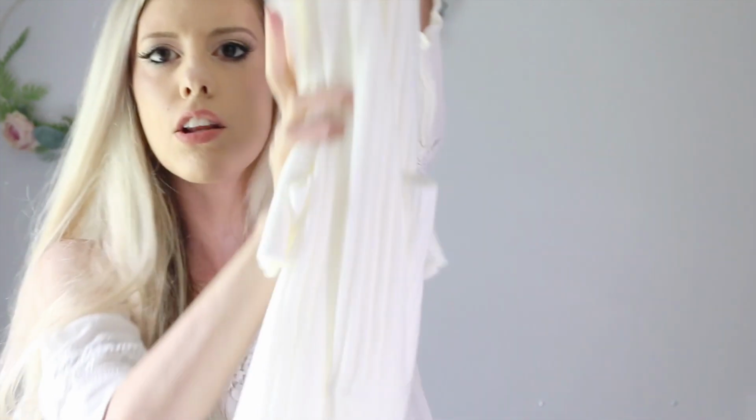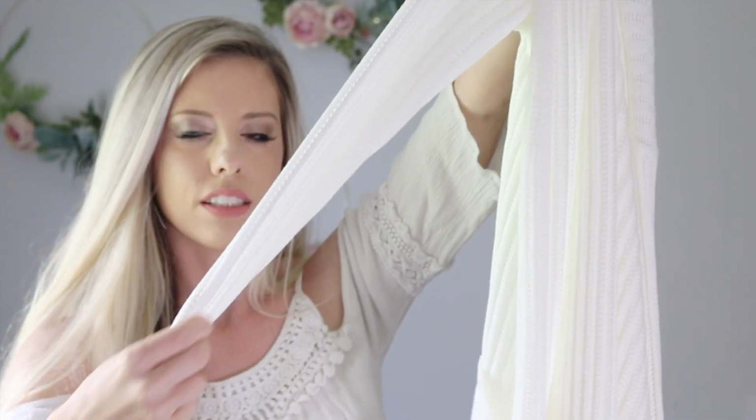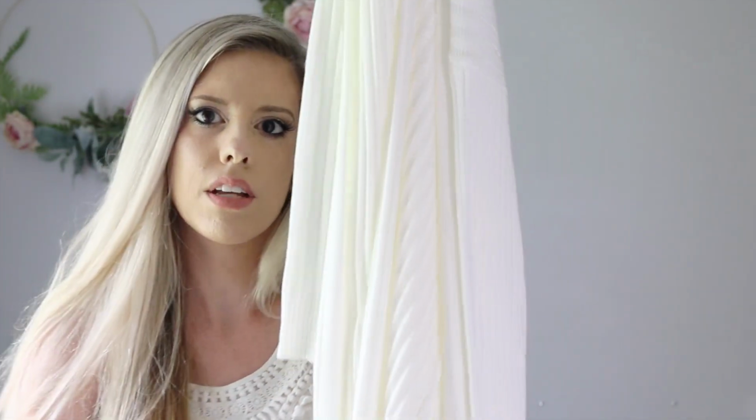Okay, the next item is another cardigan. It's a very long white cardigan, and I got this for only $10. It was on clearance. And this is lightweight, so you could wear it in the fall, even in the winter.